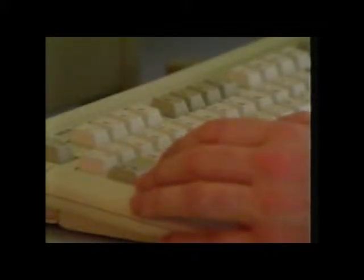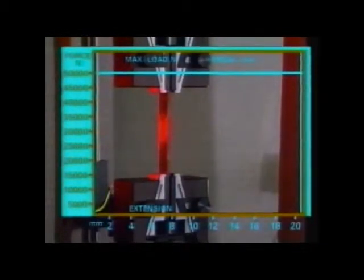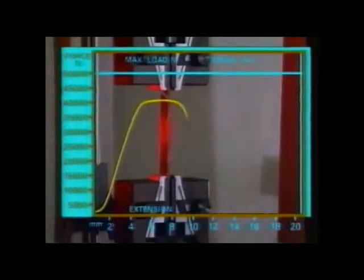So how do different metals behave? Let's take a piece of steel like that used in making a car. Now knowing what force will break it is one thing, but knowing how it behaves before it breaks might be more important. At first, the force goes up rapidly. The steel doesn't stretch much. Then suddenly, the metal stretches and it breaks.